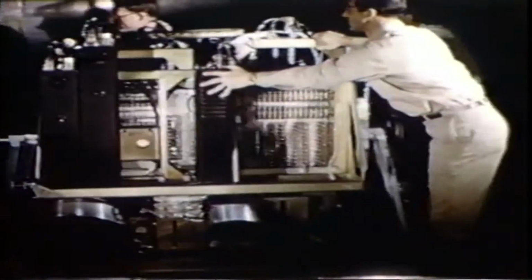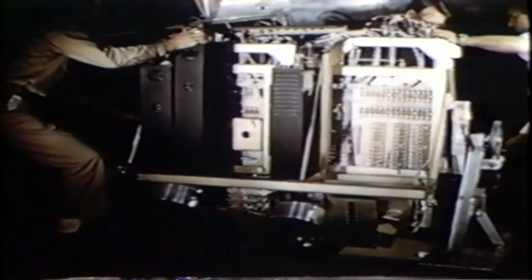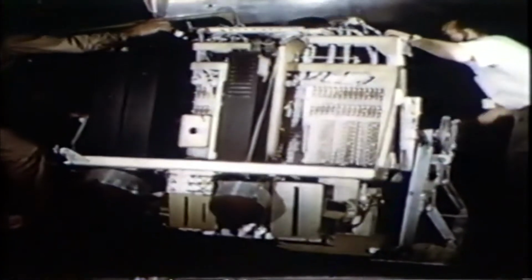Newly completed duplicating equipment will automatically record 4 copies of an 8-hour tape recording in 2 hours. Then the ground-based job of extracting and pinpointing intelligence information begins.